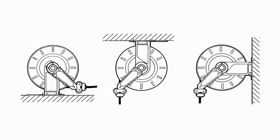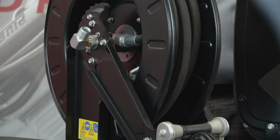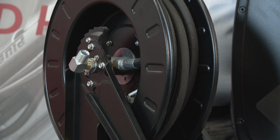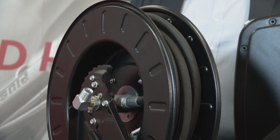They are completely automatic, which means that the system automatically wraps the hose once finished, and can be installed on a wall, roof or ground, thanks to the adjustable arm, without any problem about functionality and safety, or inside a cabinet. Developed to ensure high efficiency, they specifically operate with a pressure up to 60 bar.